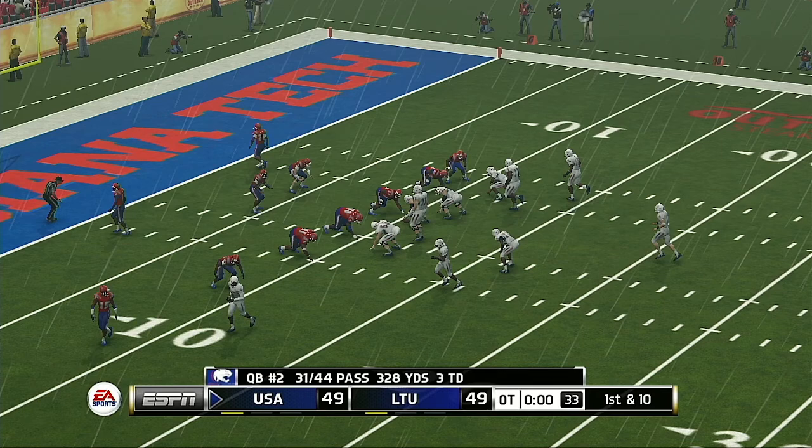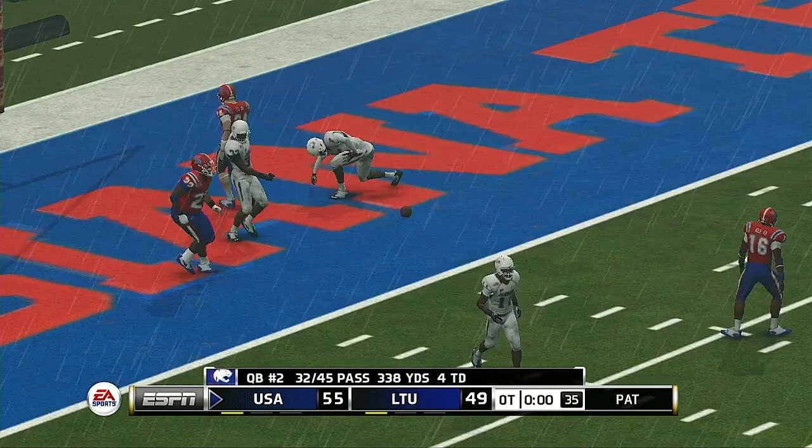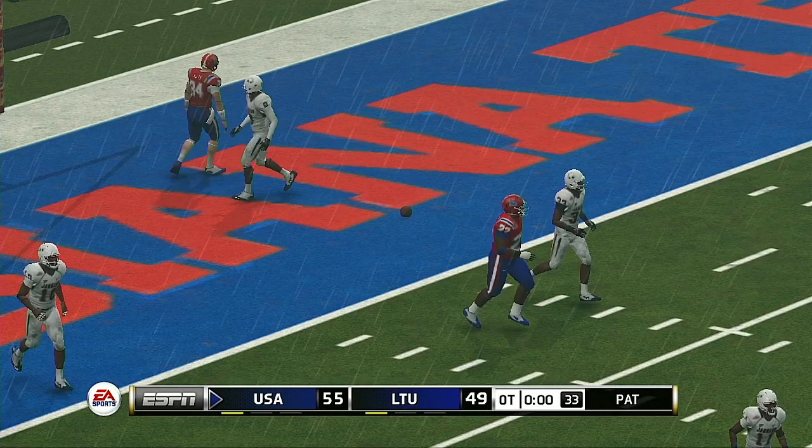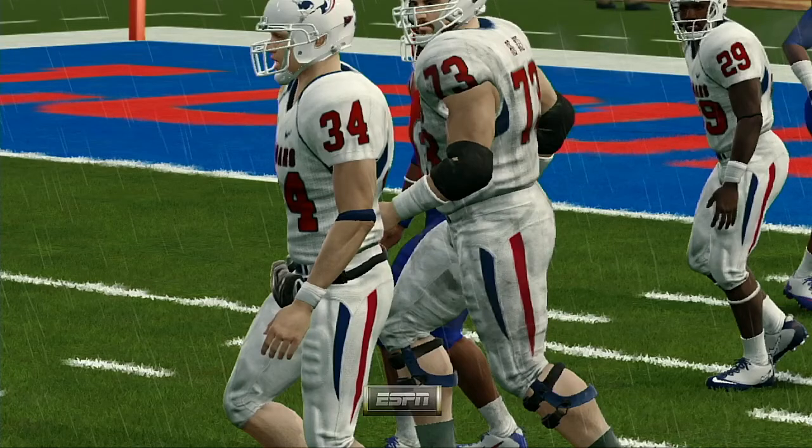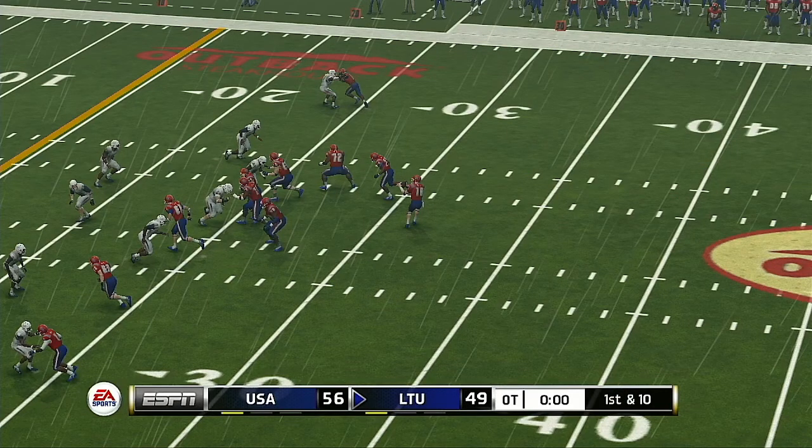They go back to him on a quick throw. Touchdown, Jaguar. And he adds the extra point. We've got a first and 10. Ball on the 25-yard line. And he might want it all here, and does!